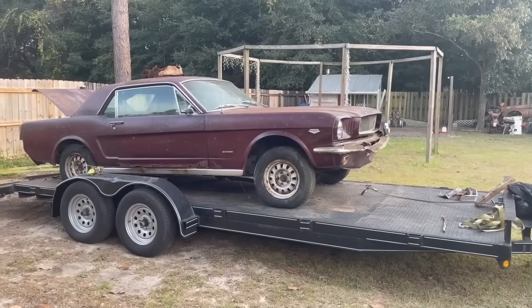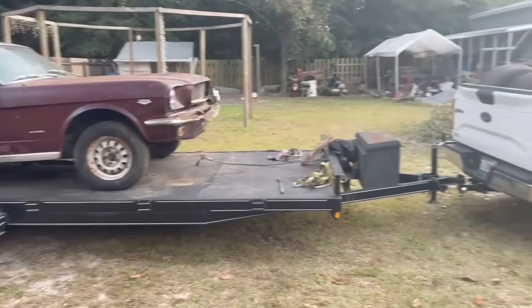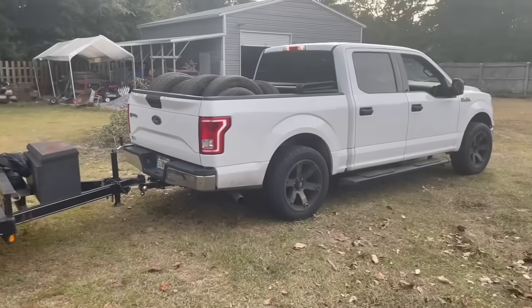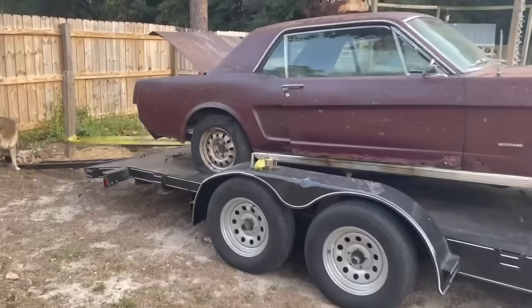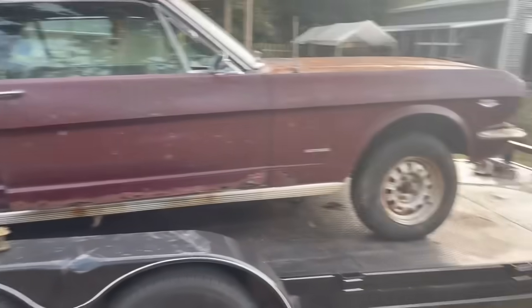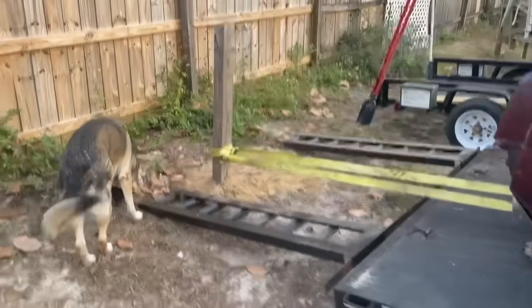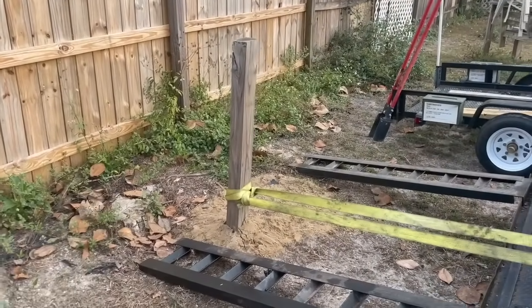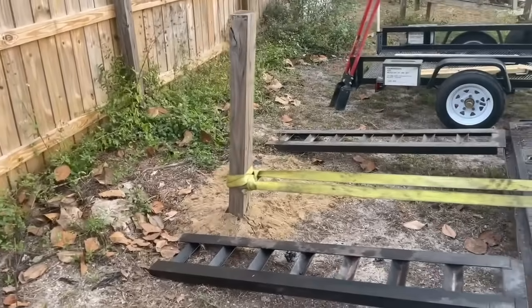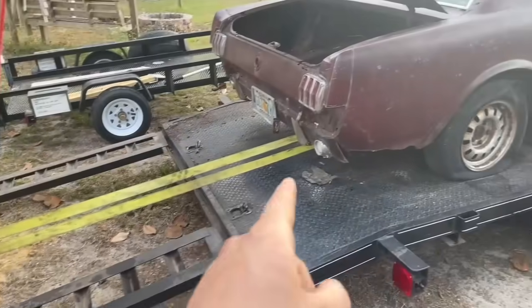I'm unloading the K-code in the backyard for now, and how I'm doing it is obviously pulling with my truck, but the rear tires don't hold air, so it made it impossible. I couldn't just push it by hand, so I dug a hole. I stuck a 4x4 in it, about 2.5, maybe 3 feet down, probably about 2 to 2.5 feet though, and wrapped it around the axle.